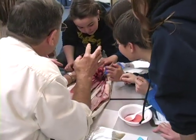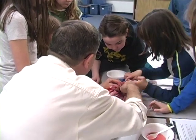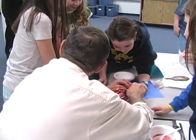Inside are little, what we call gill rakers, and that keeps the food that they swallow from getting out their gills. Then this is the gill arch, and then these are the gill filaments. And the filaments are where the oxygen is taken out of the water.